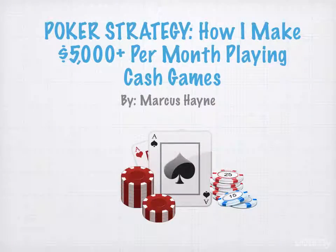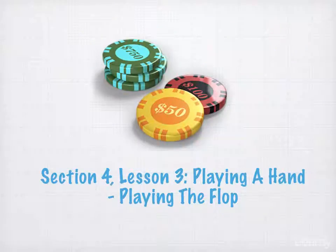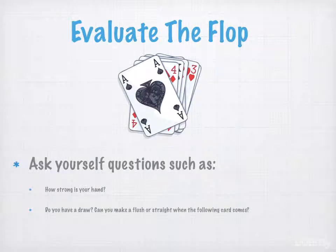Alright everybody, this is Poker Strategy, how I make $5,000 plus per month playing cash games. I am Marcus Hain. This is section 4, which discusses playing different hands. And this is lesson number 3, which is going to discuss playing the flop.